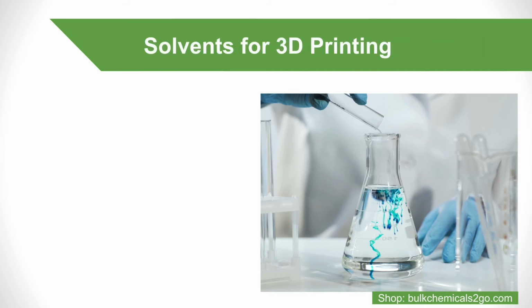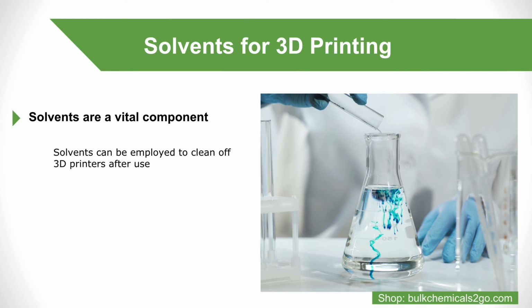Solvents for 3D printing. No matter what a 3D printer is being used for, solvents are a vital component of the process. But why? Firstly, solvents can be employed to clean off 3D printers after use. This helps inhibit the buildup of leftover material that might prevent the printer from working to its full potential, or even ultimately damage the machine.